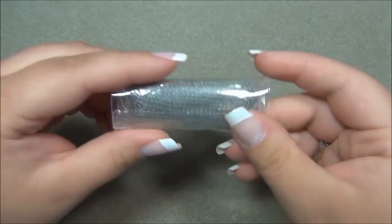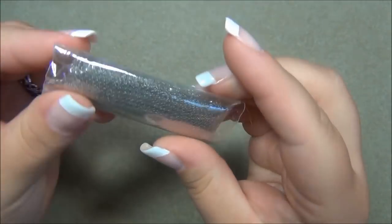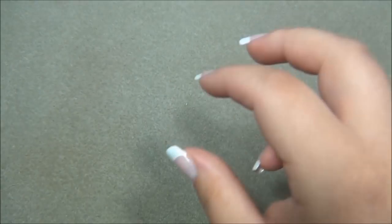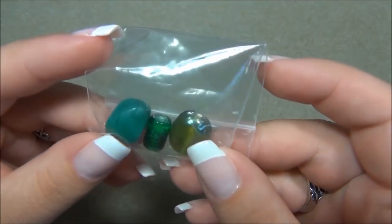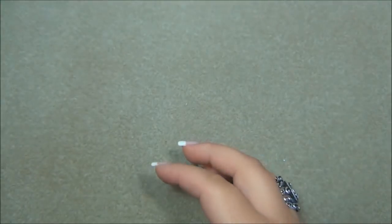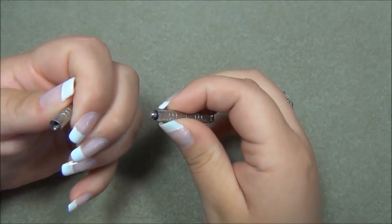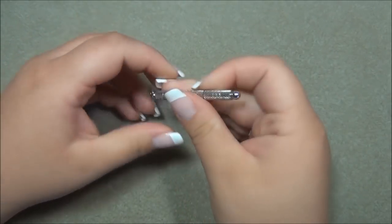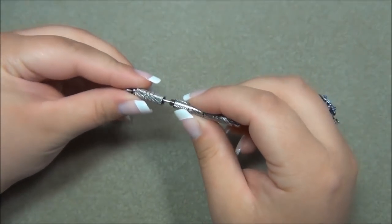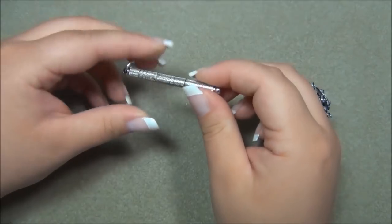Okay, and this here, I think this is mesh, wire mesh. I've seen people use this before. I'll have to play with that, see what it's like. And here's another baggie. There's some beads in here. Very pretty green. And she sent me this tool. She told me she was going to send me this. I think the crimps are in that side. Or not crimps, the screws. It's a little flathead screwdriver. I think this is for the crimps that you screw on. I've never tried these before. It's a really neat tool.